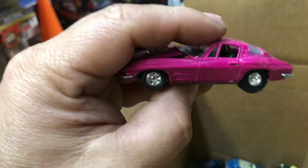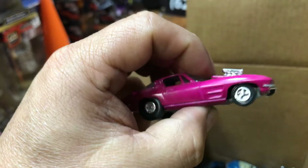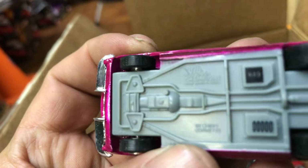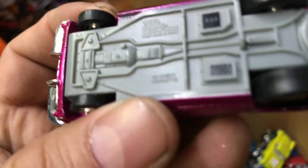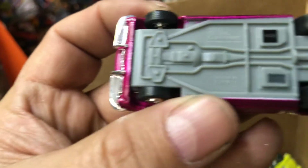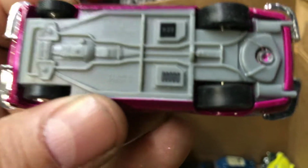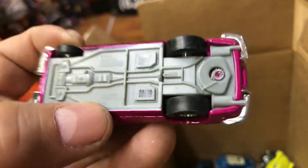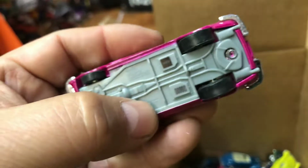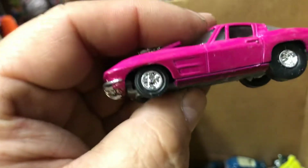Chevy Corvette, split window, 63. And does it have a name on the bottom? See, this one does say Racing Champion, right there. And this could also be a prototype because the number right here is 000 on the bottom. See right there? That's definitely 000. Prototype. Next.